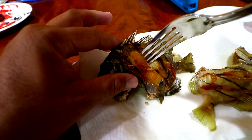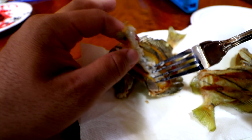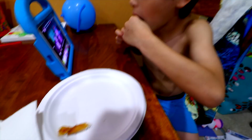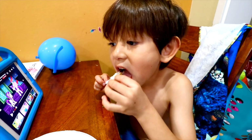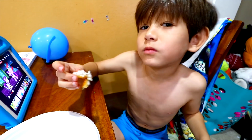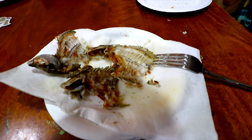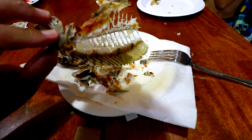This is all this meat right here. What do you want, Trixie? Super hot. Is it good? I want more. It's hot. Is it good?